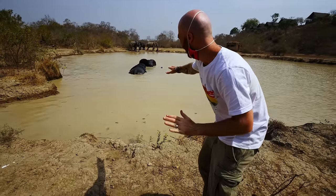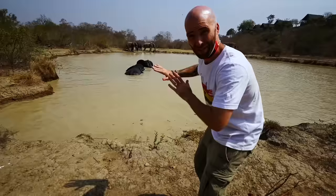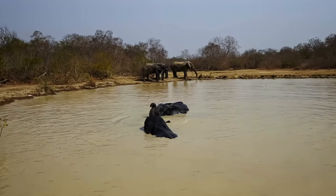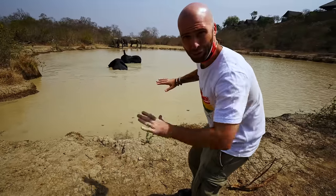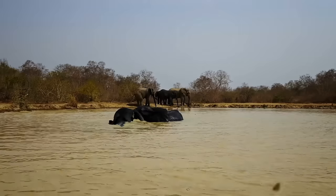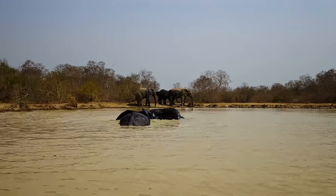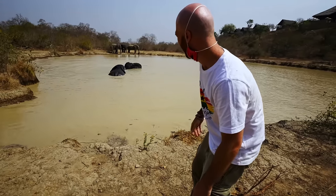Look at this. Literally what? He's like 15 meters away. Not so far. This is the max we can get. Obviously we have the ranger here. If we see them coming closer, we're gonna move away, right? Always respect the animal, but this is like a spectacle right now. This is why I came here. This is why I really wanted to come to Mole, to get this close to the African elephant. And that is their natural skin. Yes. Super dark like that. Super dark.